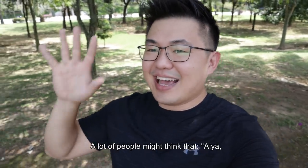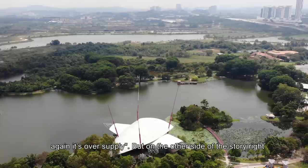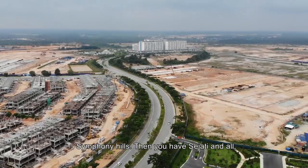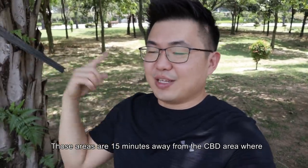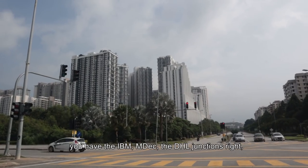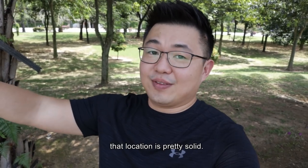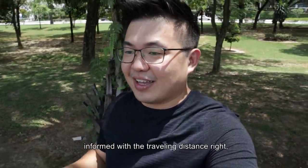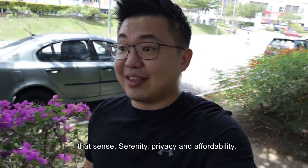Number two, Cyberjaya as an own stay location. A lot of people might think that, again, it's oversupply. But on the other side of the story, you see Cyber 9 and 10, Tamarind, Symphony Hills, then you have Sejati and all. Those areas are 15 minutes away from the CBD area where you have the IBM, the MDEC, the DHL junctions. That location is pretty solid. If you really are informed with the traveling distance, this location is very, very livable in that sense.